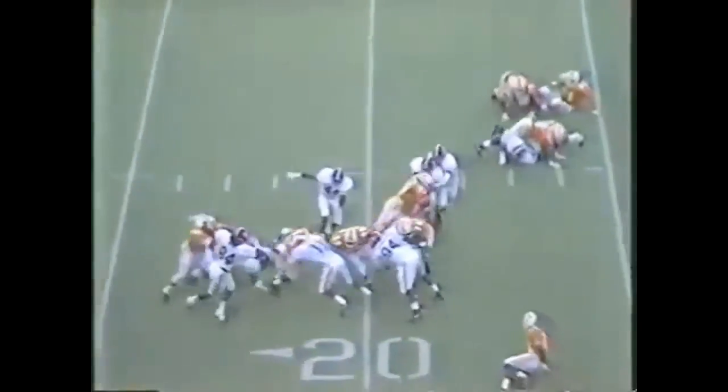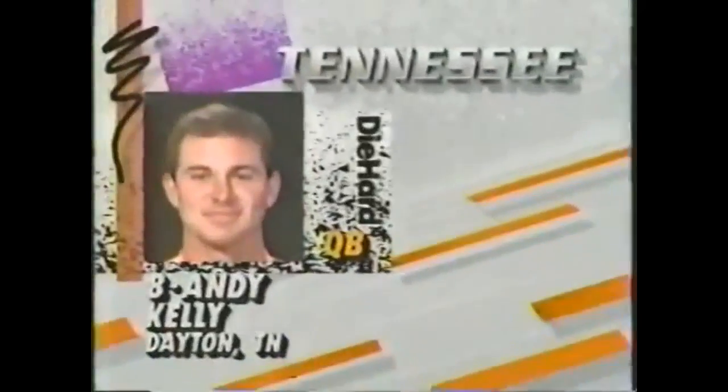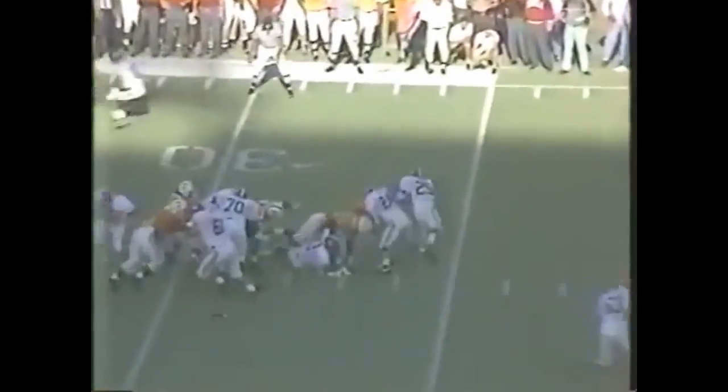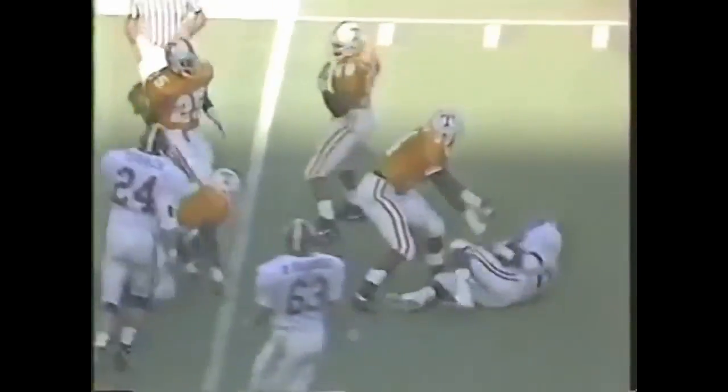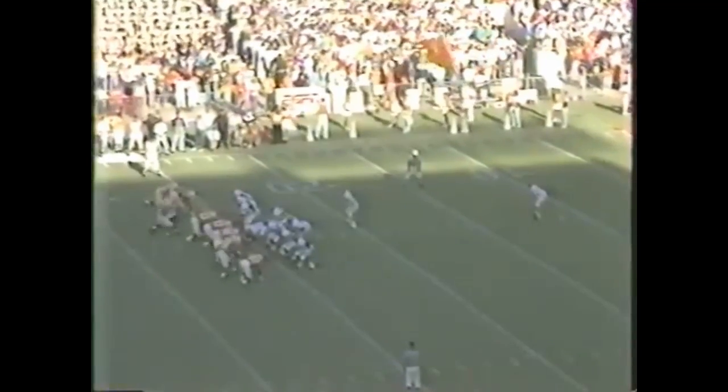Andy Kelly on the first play for the Volunteers. Tossed it back to Tony Thompson. He didn't make it back to the line of scrimmage. On second and eight, Lassick, the tailback, tripped up behind the line of scrimmage. Stan Moss, a sophomore punter from Brent, Alabama. He's a transfer from Texas A&M. Off the side of his foot and out of bounds near midfield.